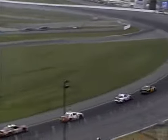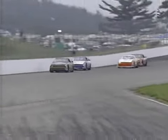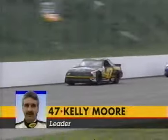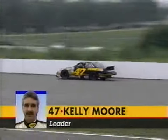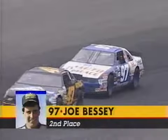Kelly Moore, 47, your leader. Joe Bessie, who spent a lot of time on the Busch South circuit, came back home this season to regroup. The AC Delco Pontiac, number 97, Moore. The Jordan Lumber Chevrolet. Darrell, it looks like Bessie may have a little bit faster car in the corner, but the 47 car really getting down the straightaway well. Yeah, we got a caution.